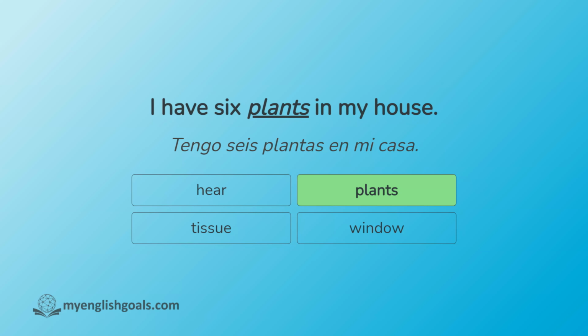I have six plants in my house. Tengo seis plantas en mi casa.